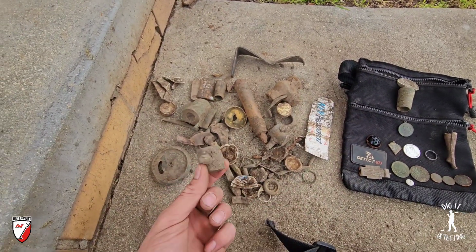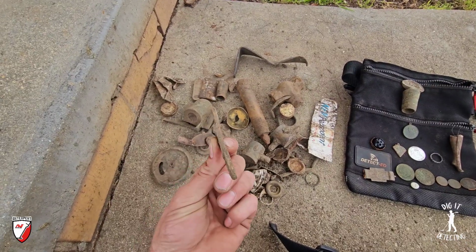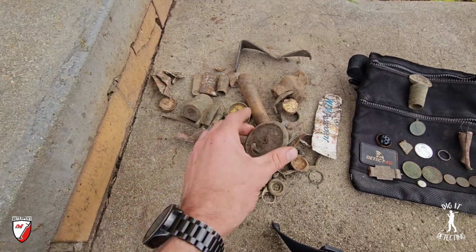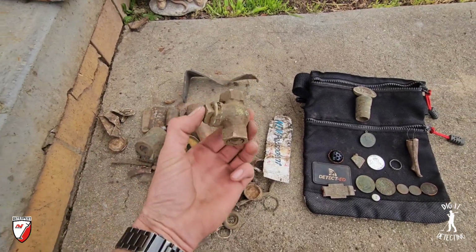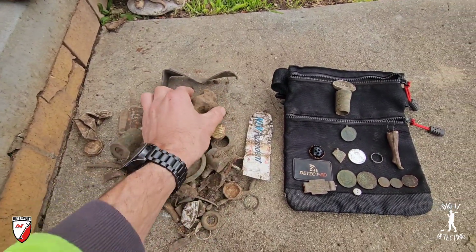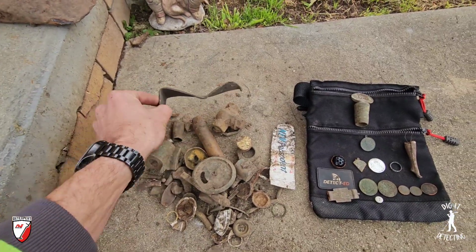Brass is best, and as you can see, we've got a ton of it. So the old tap handle, a few other random brass bits and pieces, all stuff that'll be scrapped in future and we'll be getting paid for. So look at it all, heaps of it.